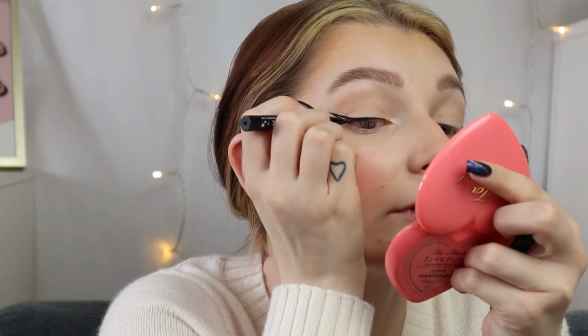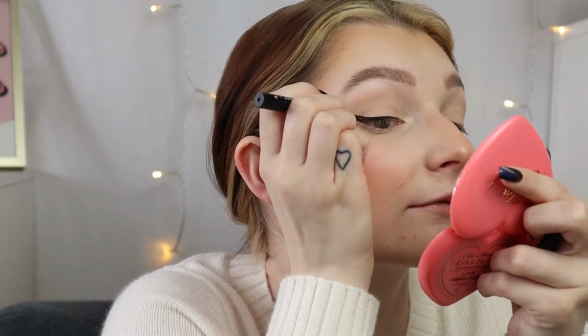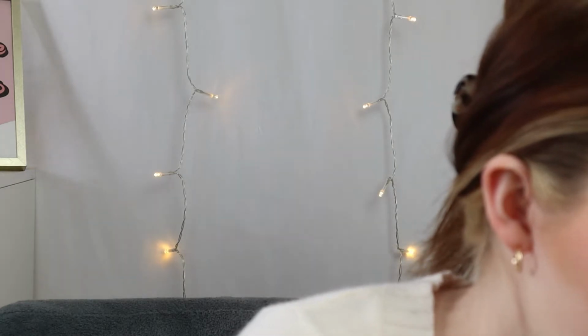I am doing lashes today just because I originally had a completely different plan for my makeup, and then I decided against it because I didn't like the outfit I had planned with it. I think for mascara, I'm just going to go with the Ilia mascara. It really doesn't matter that much since I'm going to be wearing lashes, but I'd still rather have one than not.